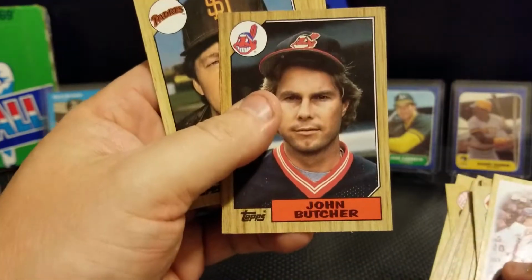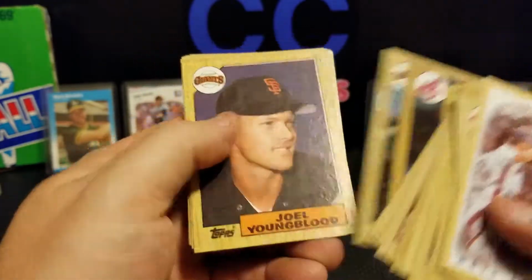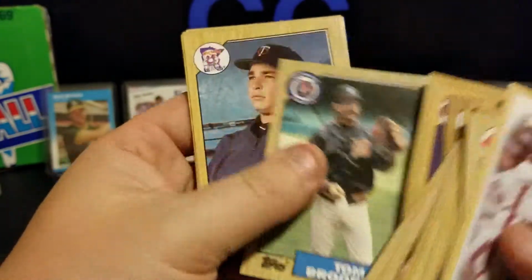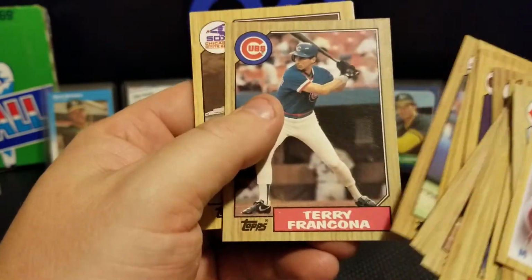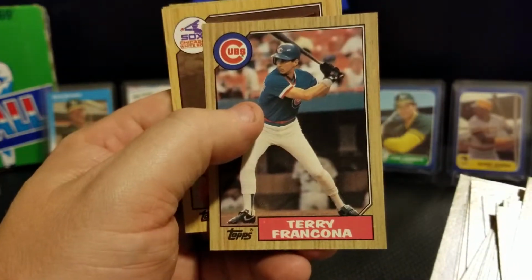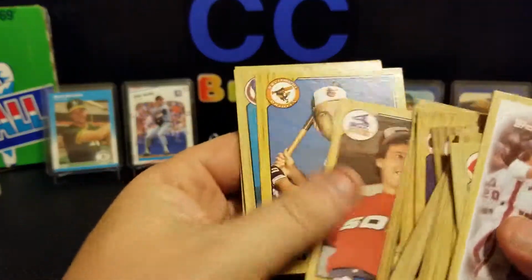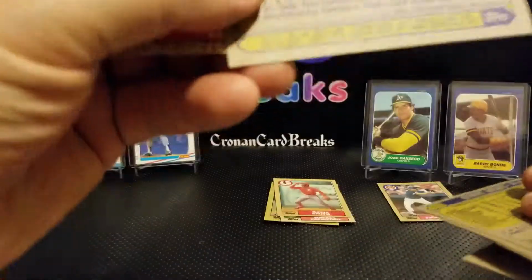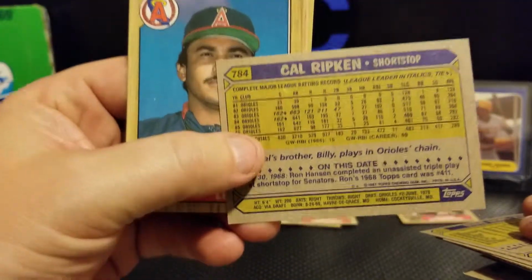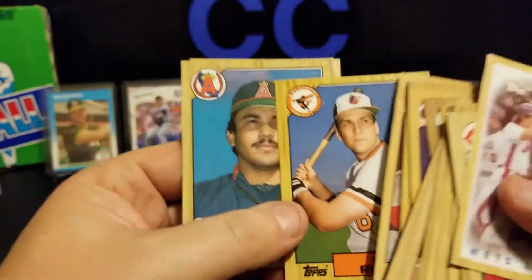There's a John Butcher. I always hated that card. Being an Indians fan, I didn't even know who he was. There's Terry Francona, the current Cleveland Indians manager. I'll put that to the side for someone. There he is, Cal Ripken. Probably like a 6th-year card. Iron Man, right in the middle of the Iron Man streak.